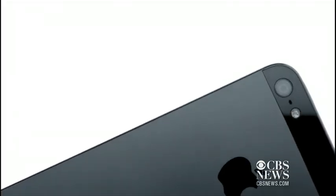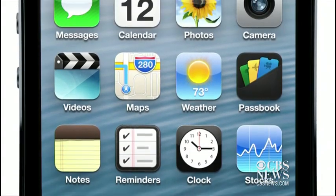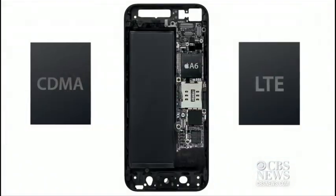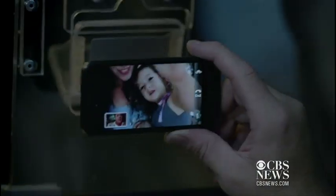And that brings us to the newest iPhone. There was so much anticipation leading up to this thing. And we found out that a lot of the rumors ended up being true. There's now a 4-inch screen, which is about half an inch larger than the previous models, and it's the first time Apple has updated the screen size. There's now 4G LTE connectivity. And now you can FaceTime in HD.